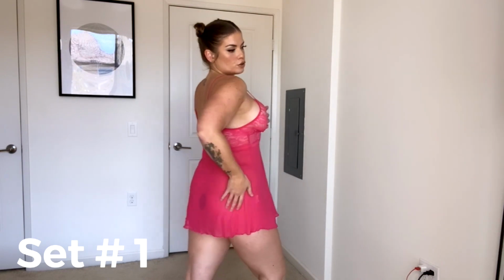two-piece set. It comes with a G-string and this cute little baby doll mesh top. It's pretty short, but it's super duper cute. I love all the little details on it. The lace is a beautiful floral pattern, and it has the little twill on the bottom, which is really, really cute. I love the little bow detail right here as well.